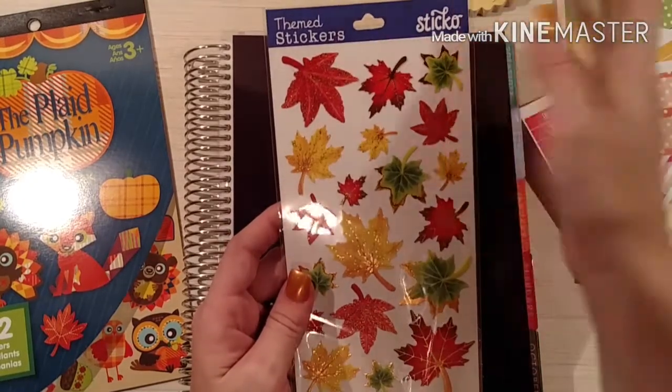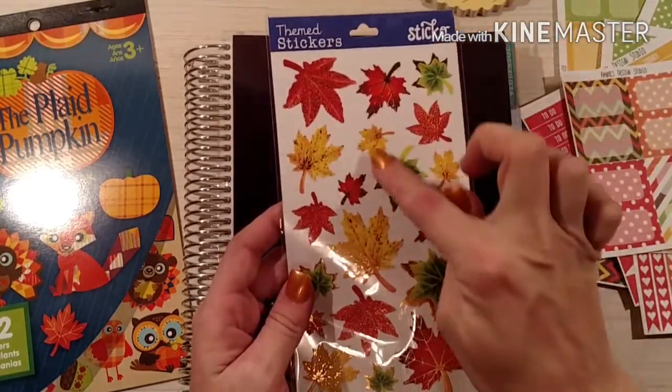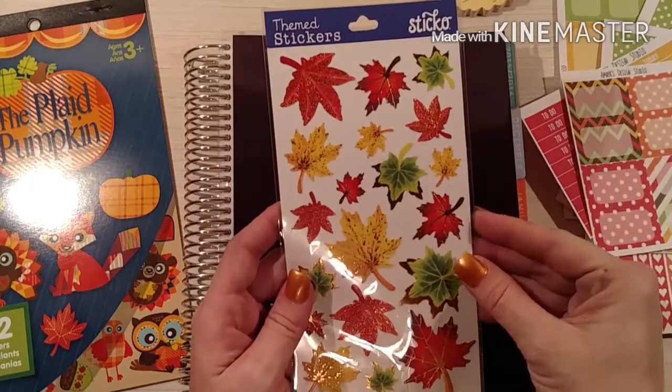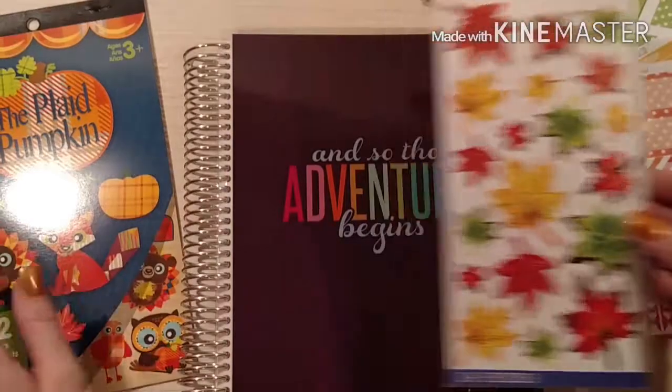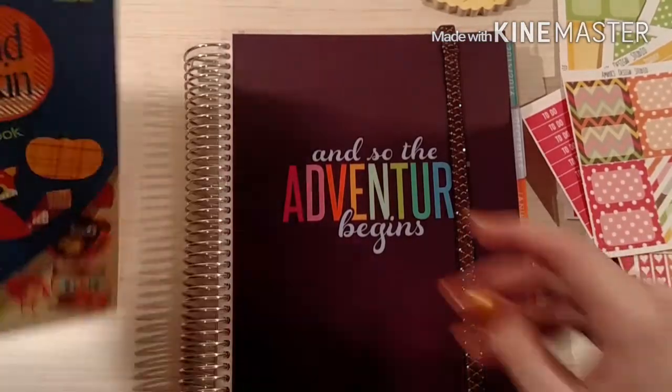So this is a Sticko theme sticker set. It's got gold foiling in the leaves, and the colors looked really good. So I thought, I'll pull it, and if I use it, great. If not, then so be it. Same goes for this one, my very, very favorite, the plaid pumpkin. It kind of goes with the plaids that are in her sticker set. This was in my other haul. I might pull some decorative elements from this. So these two are maybes, but I'm definitely going for the functional stuff this time.